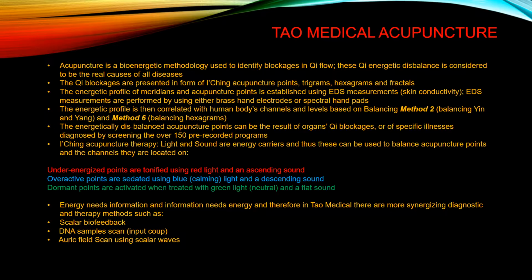The energetic profile of meridians and acupuncture points is established using an EDS measurement, so a skin conductivity measurement via electrodes, and EDS measurements are performed by using either brass hand electrodes or spectral handpans.